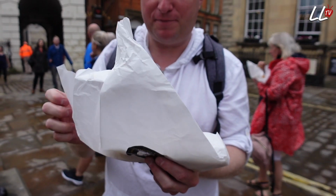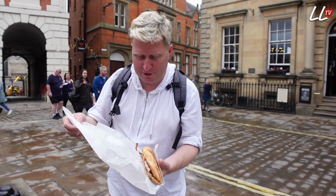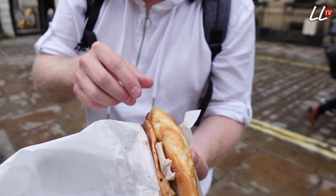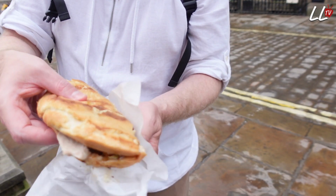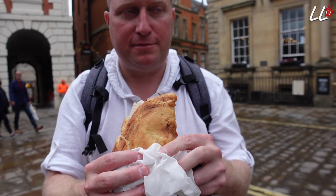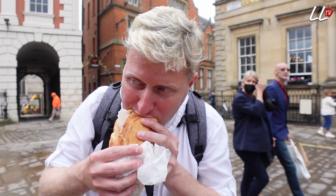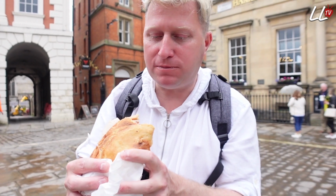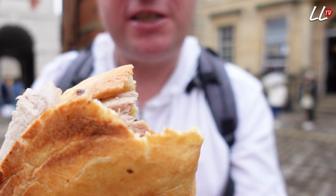I'm actually really hungry. So here it is, the Yorkshire pudding. A Yorkshire pudding with all the trimmings inside. This is a Sunday dinner. These are really popular here in York. Erica swears by them. It's really tasty.